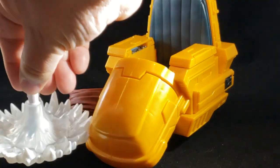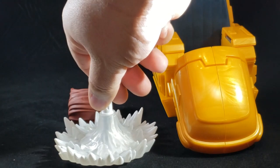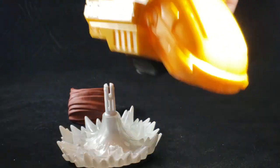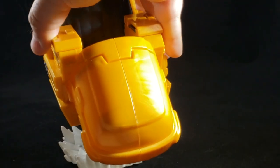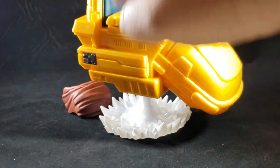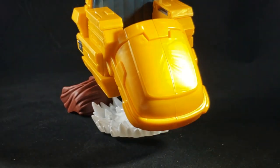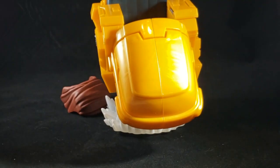I'm going to take his... This is kind of his levitation effect. Now, in the comic books and in the cartoon, you just see him freely gliding. But to give it a little bit of oomph here, they give you this so you can display it if you'd like or use it for something else. Now, without further ado, let's go ahead and put Professor X in his chair.